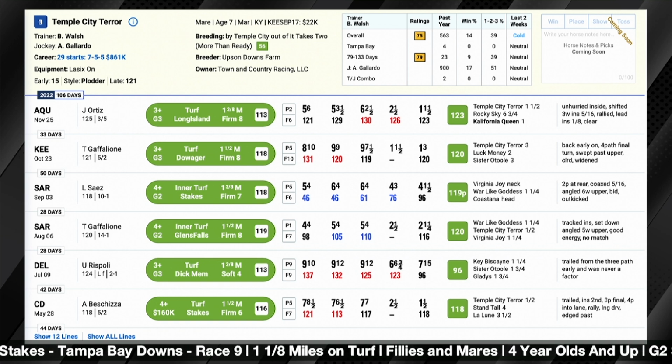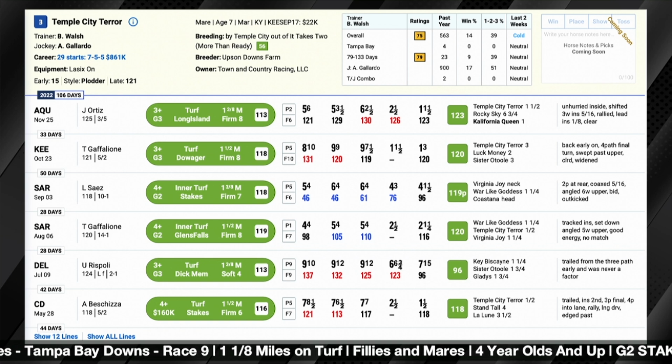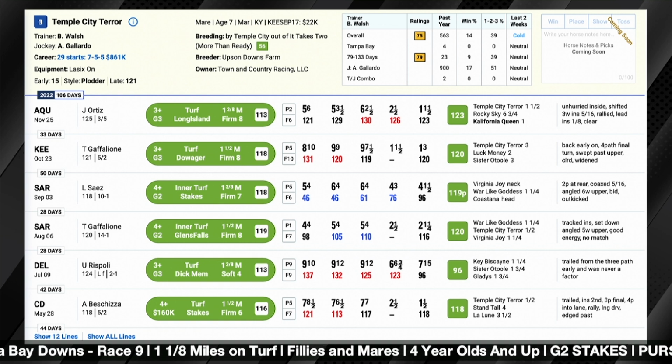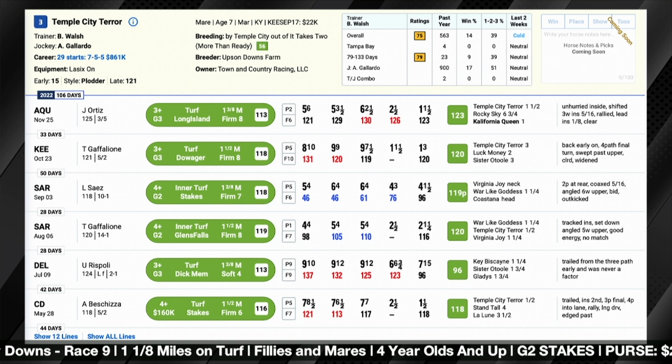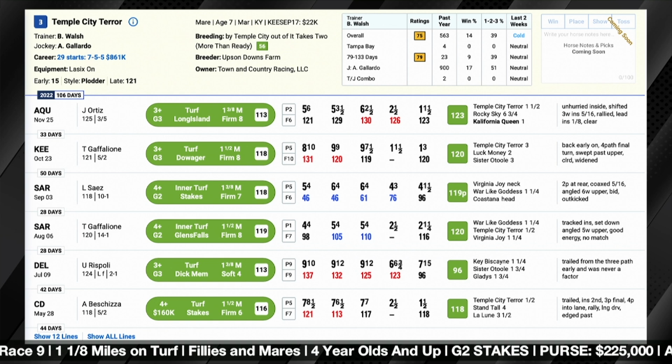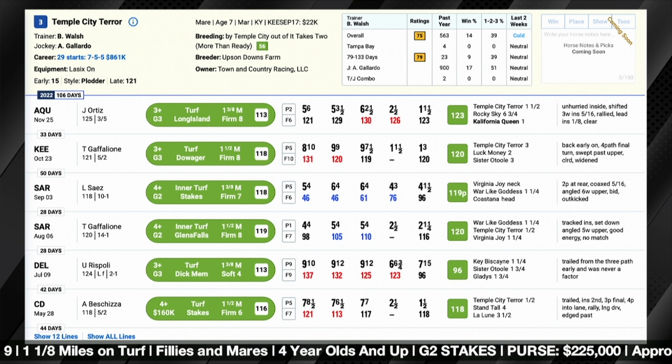Yeah, I agree. It's a tough call with her. Was it the distance that made her improve, or was it just getting better over time? The last couple of times she's run shorter than that, a mile and 3/8, it hasn't gone particularly well. So I'm not sure what to make of her. I would let the odds be my guide.